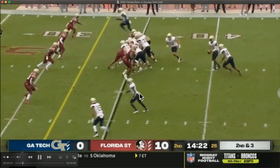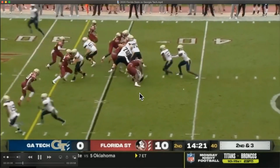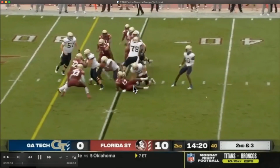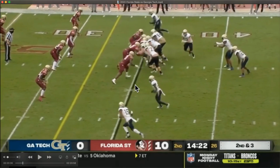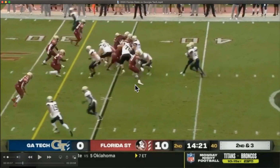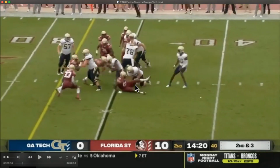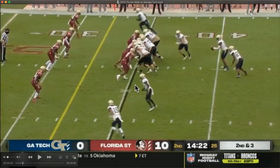That inside-out cut block on the edge guy. That's cheap. But here's the other thing. This is also not how you're supposed to play this in terms of technique from the edge guy. So even if this had been blocked with this sort of cheap shot, had Kaindoh actually attacked this correctly, he probably is feeling pretty healthy right now, relatively speaking. So this is not ideal.